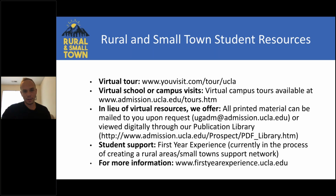In addition, all of our printed material is available through a publication library. The link is here on this Google slide. So if there is any information about the admission process, resources, how to apply to UCLA or the UC system, you can see all of the printed information we'd hand out at a high school or a college fair there, and that's free for you to download and to print.